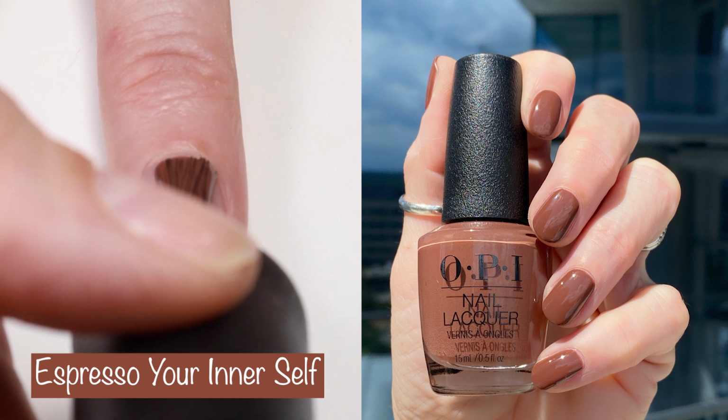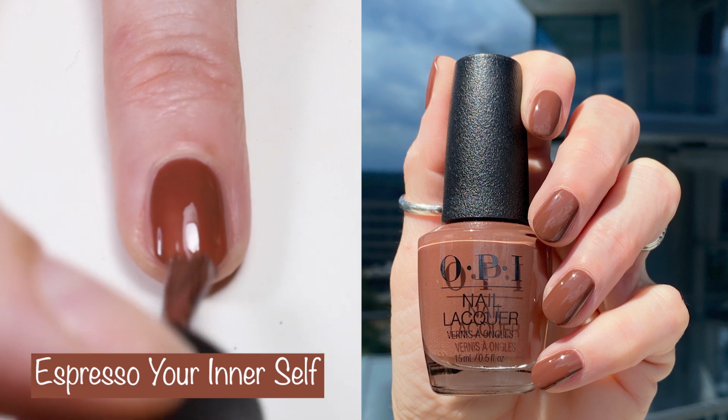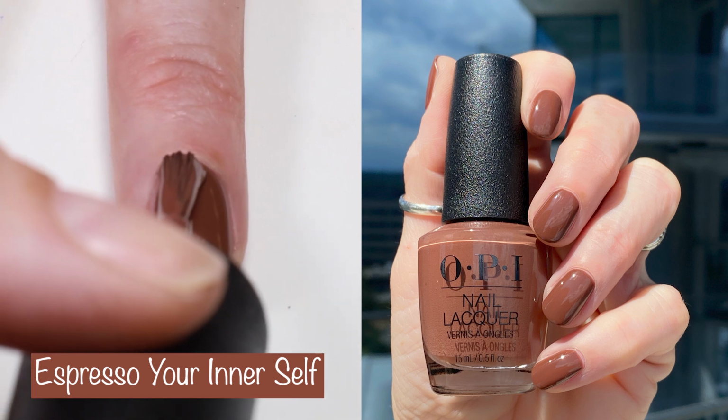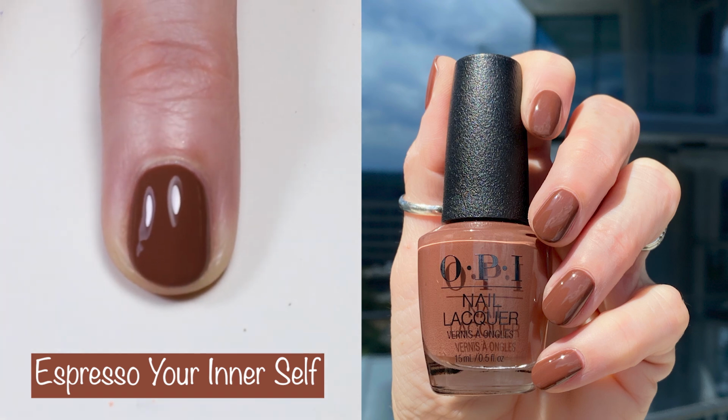Okay, and next up we have Espresso Your Inner Self. This is a deep espresso brown that is opaque in 2 coats. This is a gorgeous brown, and I'm so glad they included a brown in this collection just because I feel like brown polishes are so fall. And then here we have comparisons.